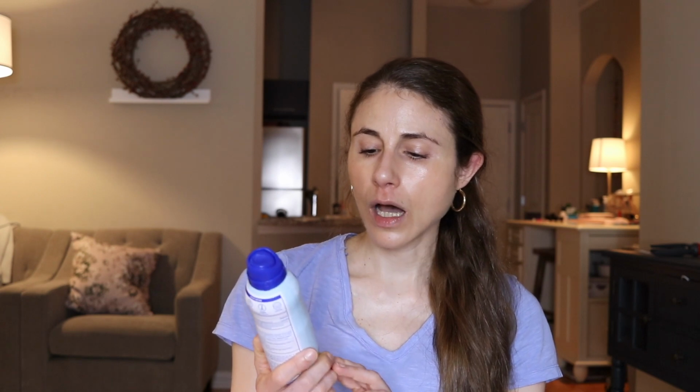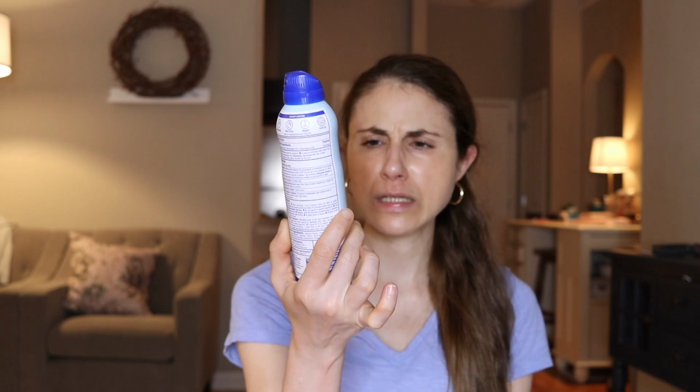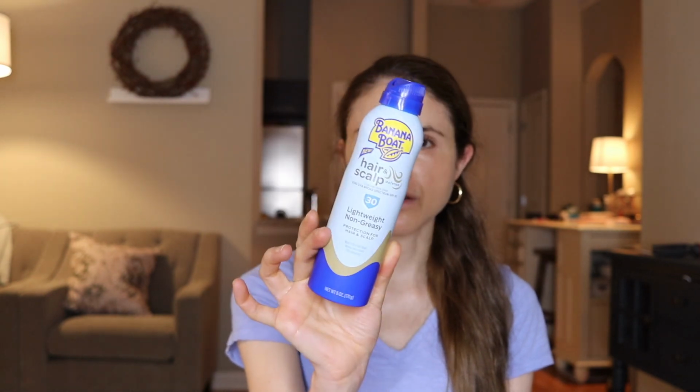All right, now another one that I highly recommend, this is actually probably my favorite, is by Banana Boat. It's their Hair and Scalp Defense SPF 30, lightweight non-greasy protection for hair and scalp. It looks a lot similar to the Coola one and the Walgreens one as far as its effect on the hair. Like, I didn't notice it at all.